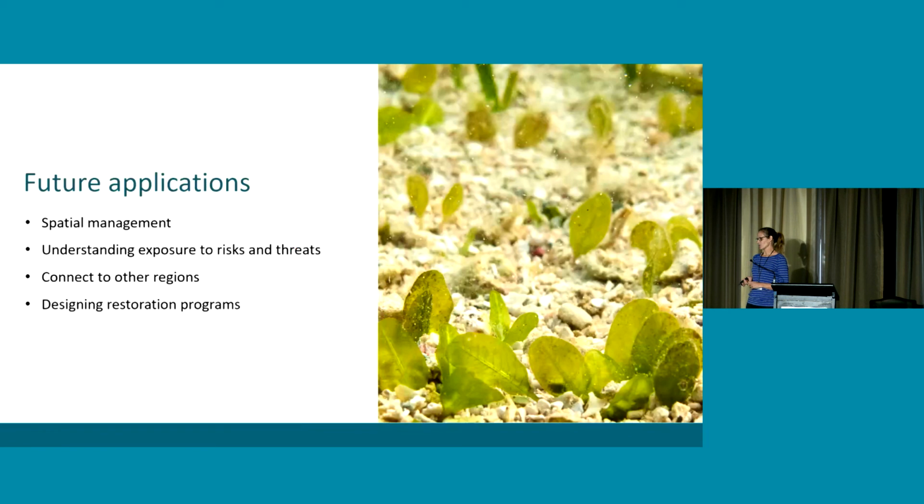This is also really important when it comes to understanding the exposure to risk and threats for seagrass. Those things that are likely to threaten estuarine communities are very different to what's happening in the deep water reef communities. As I mentioned on the last slide, we'd love to connect this work into other regions. We do have a lot of seagrass data for Torres Strait. We're working in the Gulf of Carpentaria now, and we've also got data from Hervey Bay. So we would really love to see this extend beyond the Great Barrier Reef.